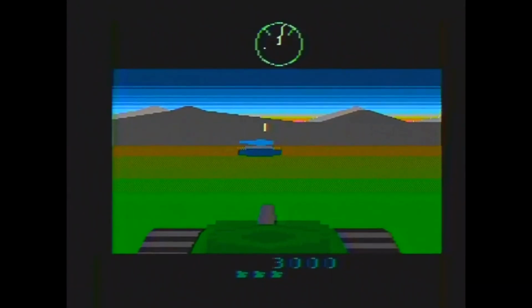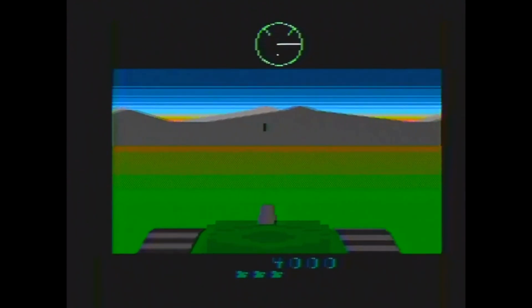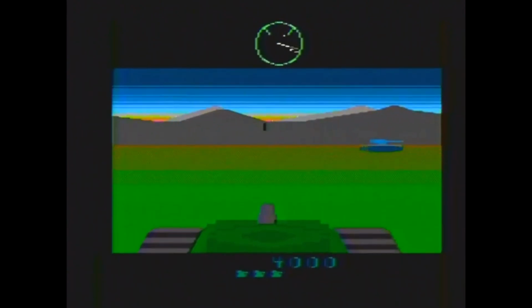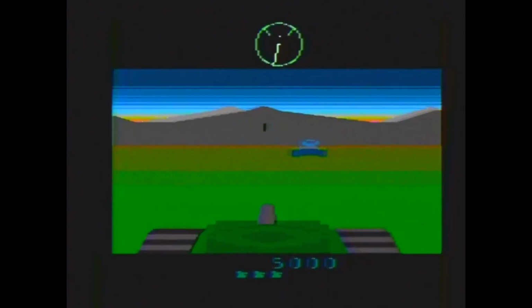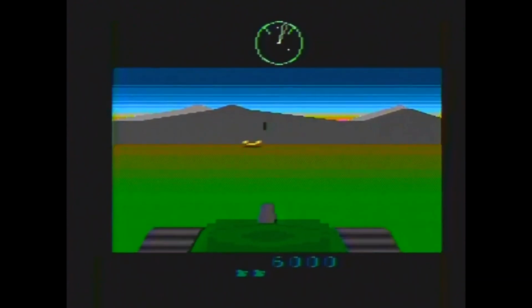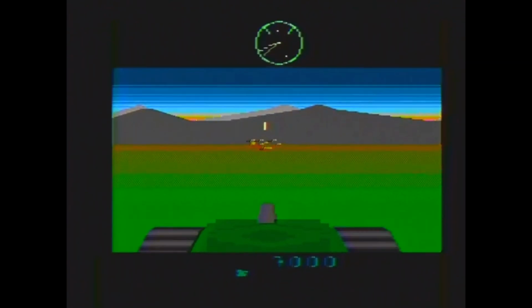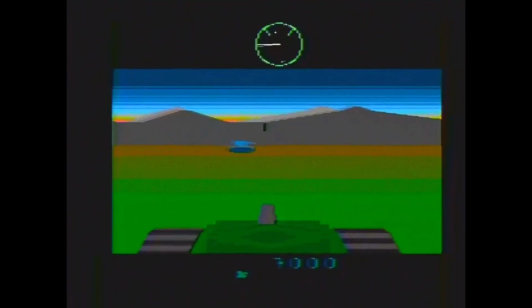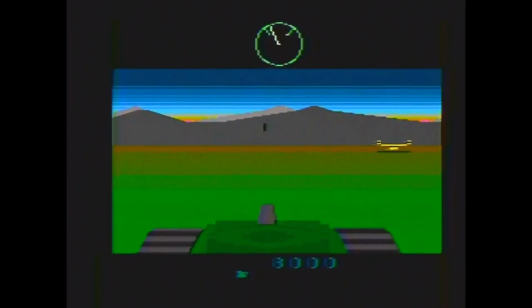Oh no! Oh, man. I love the effects when you get shot. It looks like the whole TV goes haywire. Not only does your tank blow up, but your CRT blows up too. Yeah, take that, bastard. Let's do a little back up here. No! Oh, I got him too. Ooh! This game is freaking awesome. I know they have a Battle Tanks game on the Game Boy and the NES that's kind of similar to this. Yeah, this game is fun as hell.